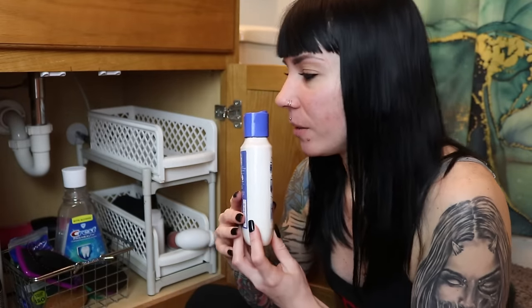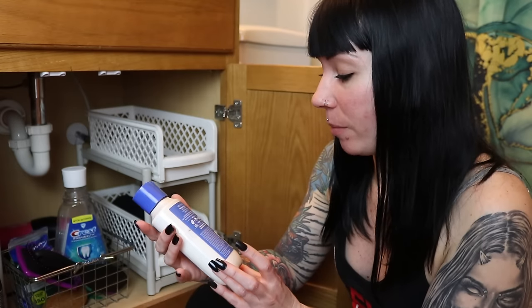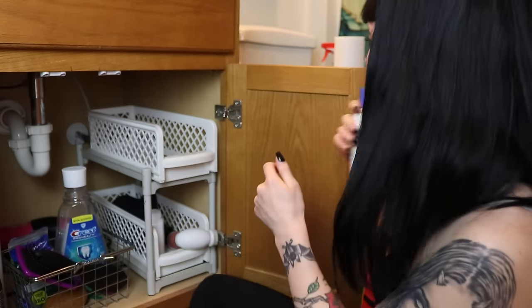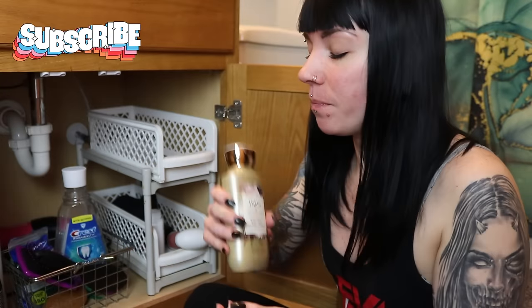I also have this one, which is Denim and Daisies from Bath and Body Works. Ugh, that doesn't even smell good anymore, so this one's probably expired, so we're gonna let this one go into the trash. Next, we have the Dahlia body lotion by Bath & Body Works.